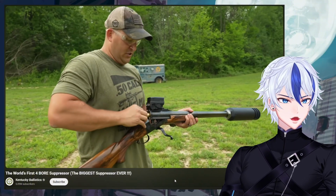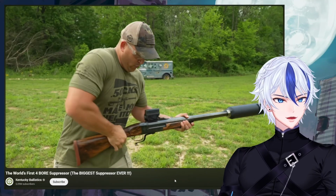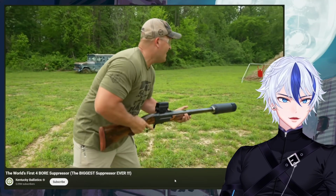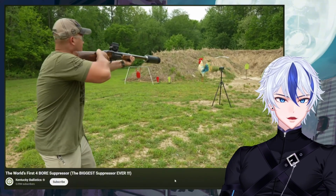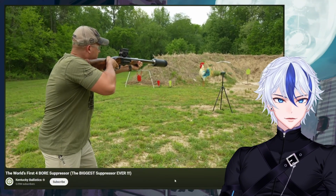I guess it has to do with the bullet velocity. Less bullet velocity, less recoil, less damage, less brunt force. Makes sense. Here we go.